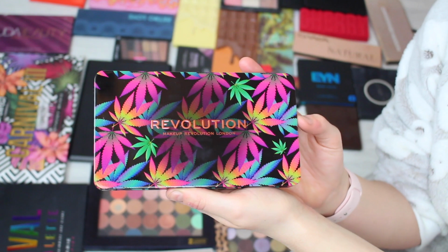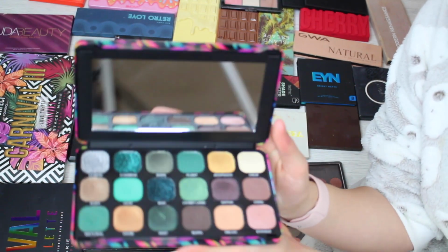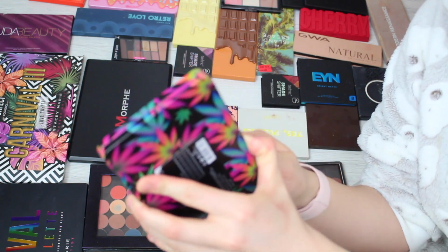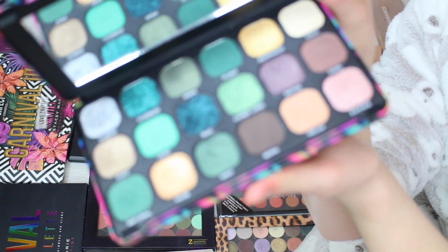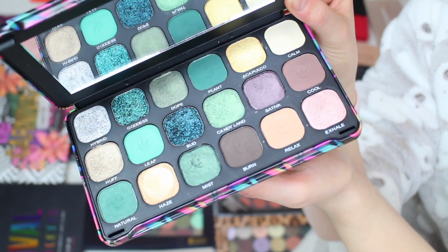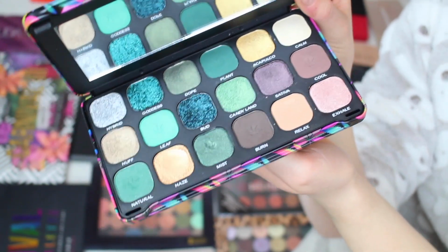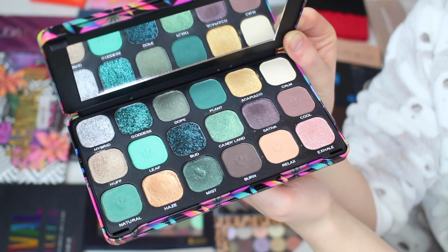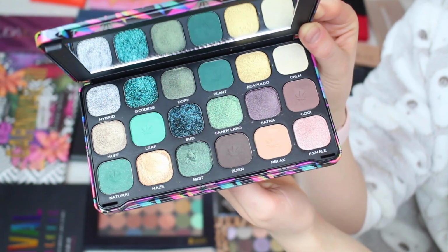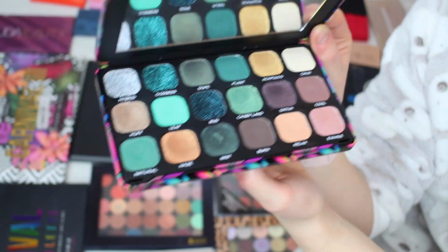Okay, so I'm going to go to this Makeup Revolution one. There's no way on earth I'm ever going to get rid of this. This is the Chilled palette, and I've had my eyes on this for such a long time. I filmed a little tutorial with this, and this is an unbelievable palette. I really, really like it. Some of the mattes are not so great, but the rest of the shades make up for it, so there's no way I'm getting rid of this.